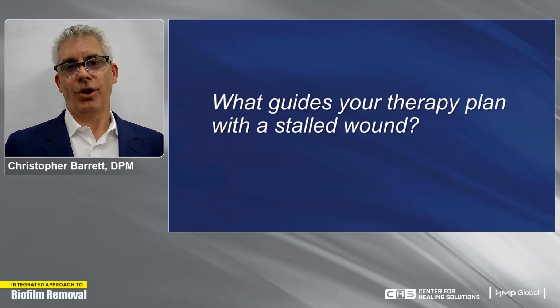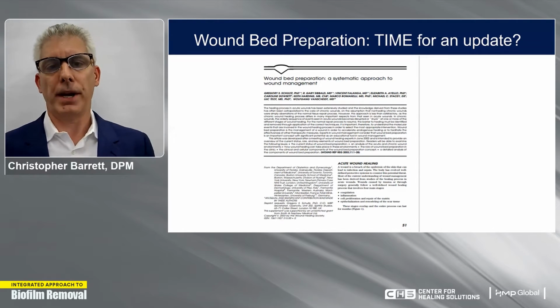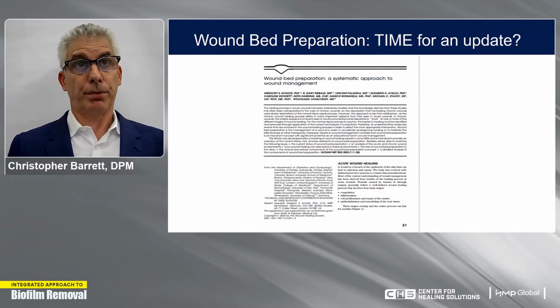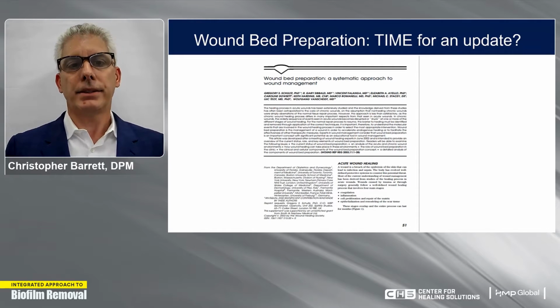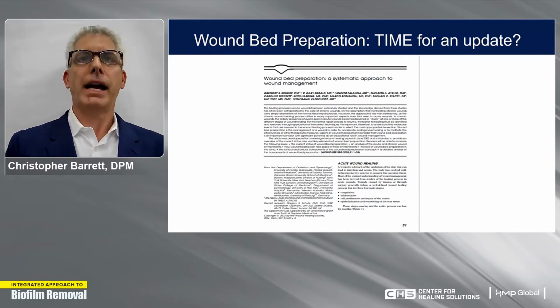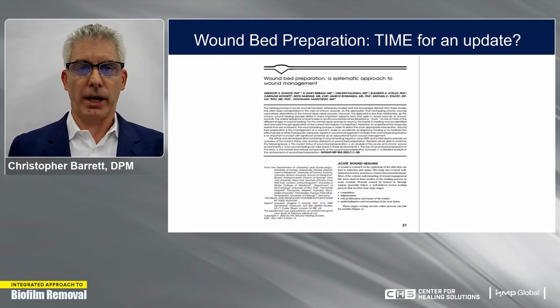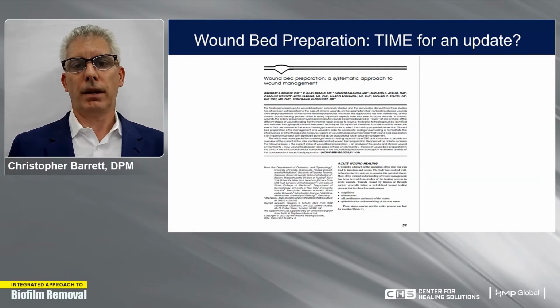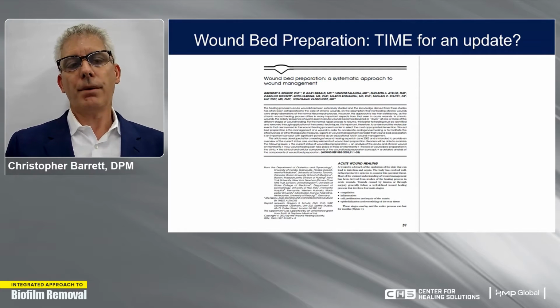I like to go back to old school. I like to go back to 2003. And this is the concept of wound bed preparation. The concept of wound bed preparation was originally discussed by plastic surgeons. The concept of wound bed preparation is preparing a wound bed so that you have a viable vascular bed that's optimized for the acceptance of a skin graft or your advanced products. So in other words, you want to have a viable wound bed so that whatever you choose to use to close the wound, and obviously there's a cost involved, will work. Okay, so that was the concept.